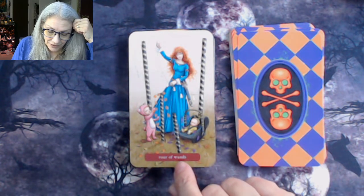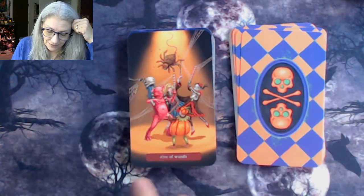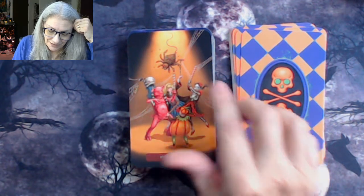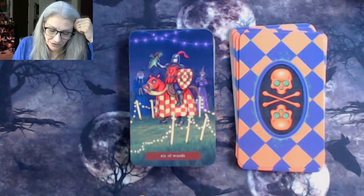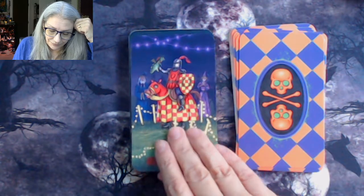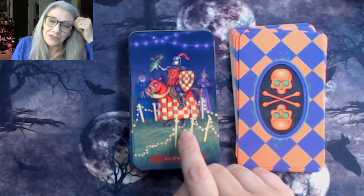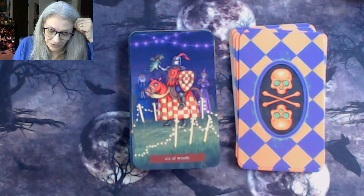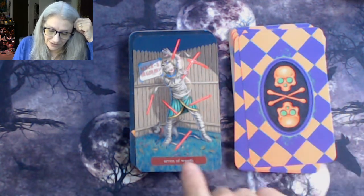Here's the Four of Wands, celebration, and the Five, a tangle. We see that. And look at the spider with the webs. Yes, tangled web indeed. And here's the Six, victory. So look at how it's a costume, because we got this dude's feet sticking out the bottom of the horse. So the whole horse is part of the costume. That's fun. Great costume ideas too.